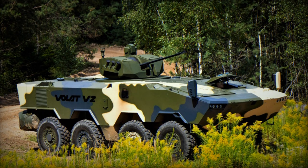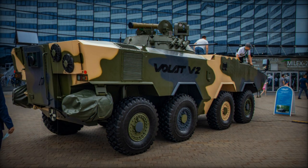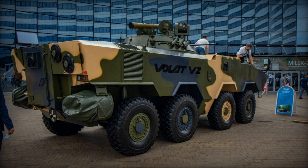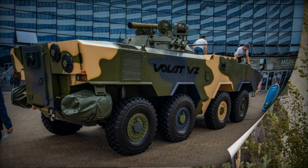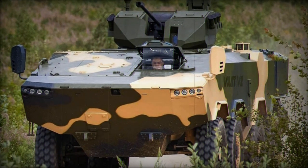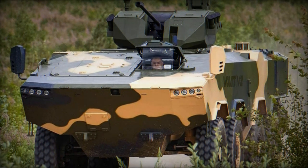There is a small diesel generator, which powers all vital electrical systems when the main engine is turned off. This allows the vehicle to remain in combat-ready state for prolonged periods of time with the main engine turned off. Furthermore, the Volat V2 retains some of its combat capabilities when the main engine is damaged during combat.